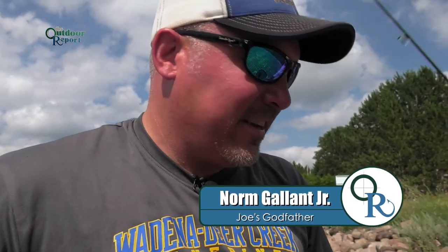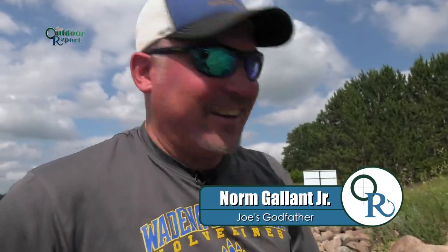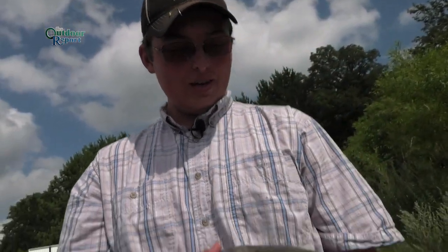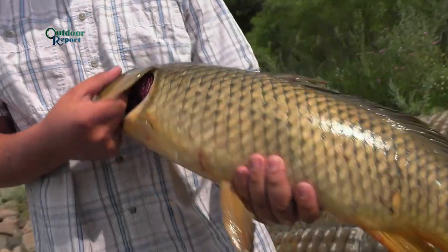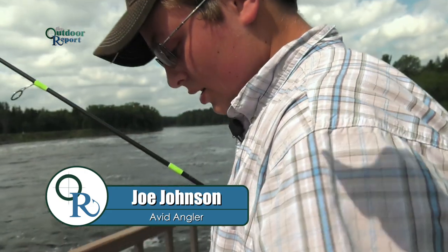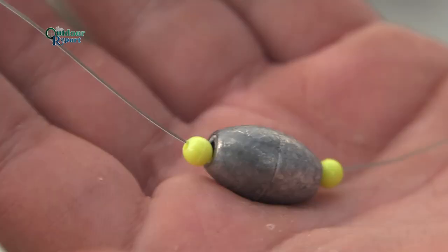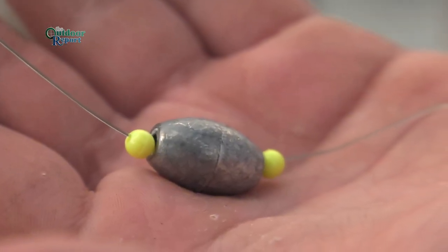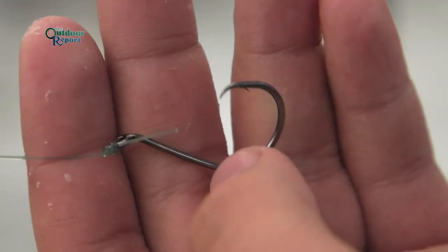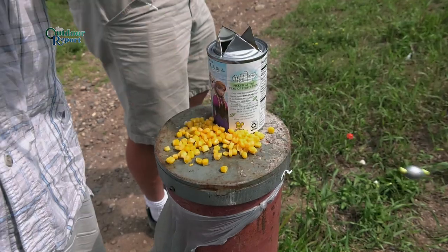This is great. I never met a fish I didn't like. This is fun. I wish he'd let me catch one. They fight really hard and they're fun to catch. And you almost catch one every time you come out here. I think I got 30-pound test monofilament, about a foot and a half long, with a stopper bead, a 3/4 ounce weight, and then I got a size 3 hook. Joe's bait of choice, corn.